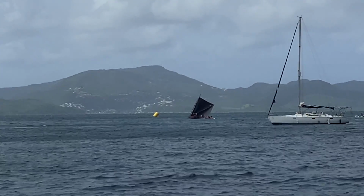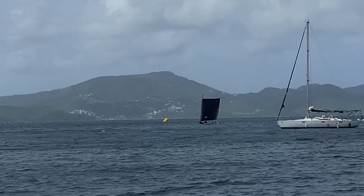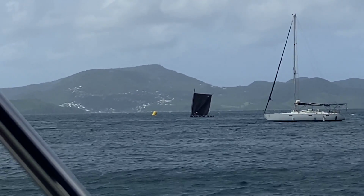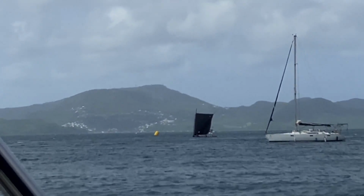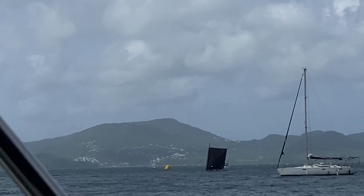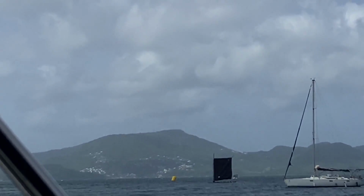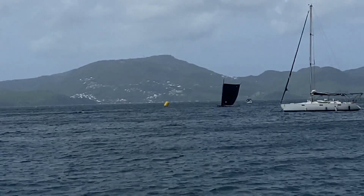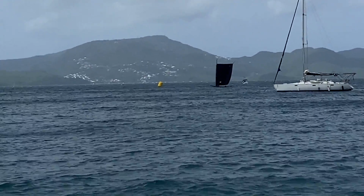Whoa. Oh, there's a bunch of them in the water. Oh wow, I think they've sunk. They're sinking. They've taken on a lot of water. They're all out of the boat. Yep, they're bailing. They're bailing water like crazy.